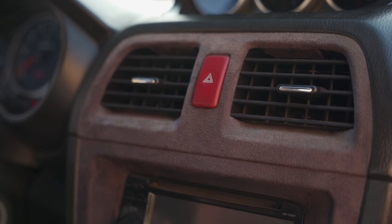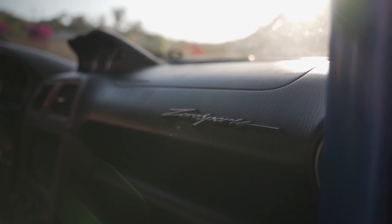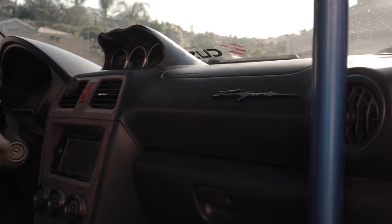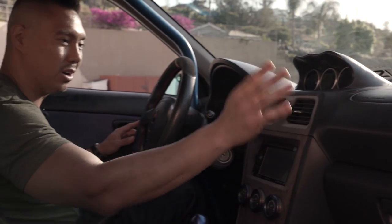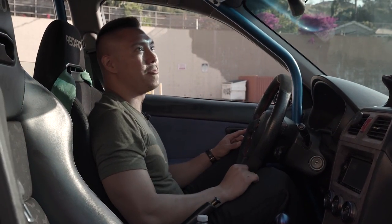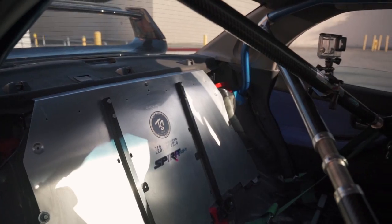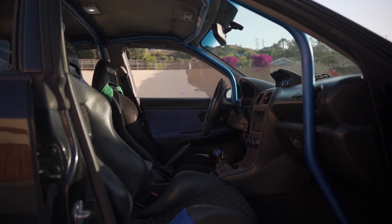This is the JDM red hazard button. This is the, I really like this Zerosports badge that I found. It's a testament to like the Cadillacs that have Cadillac in cursive on the dash. So this is a period correct, authentic, really rare badge I found, and I had that in mind when I put that there. This is a Cusco 6-point cage with the carbon add-on bars, two of them in a cross. I mount my GoPro there too, so I guess they serve as an expensive GoPro mount.